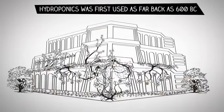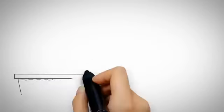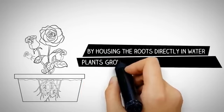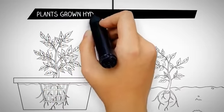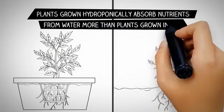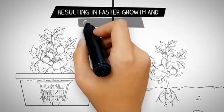Hydroponics was first used as far back as 600 BC in the Hanging Gardens of Babylon, one of the 7 wonders of the world. By eliminating soil and housing the roots directly in water, the plants grown hydroponically flourished. This was achieved because plants grown hydroponically could absorb nutrients from water much more efficiently than plants grown in soil, resulting in faster growth and greater harvests.